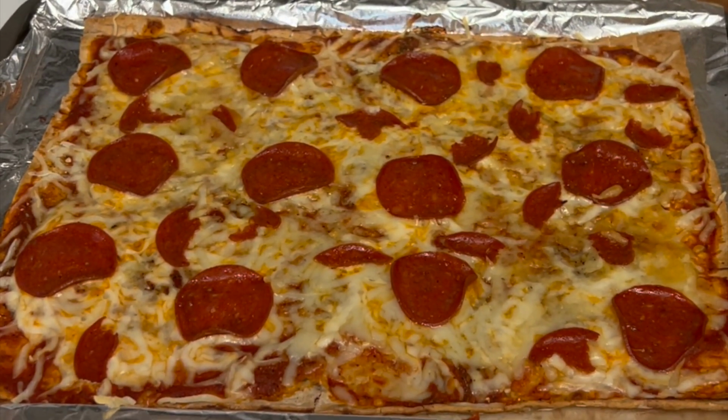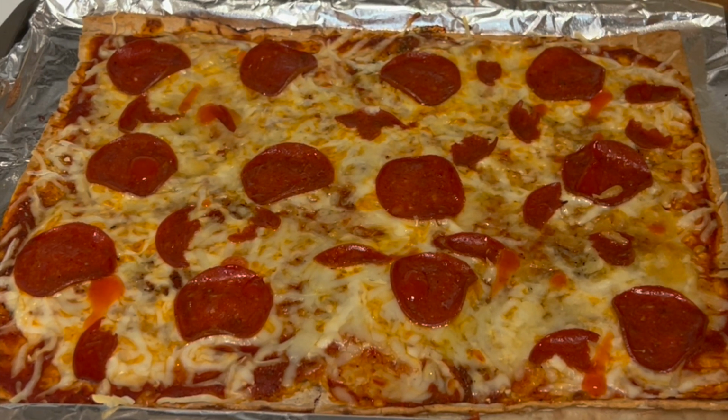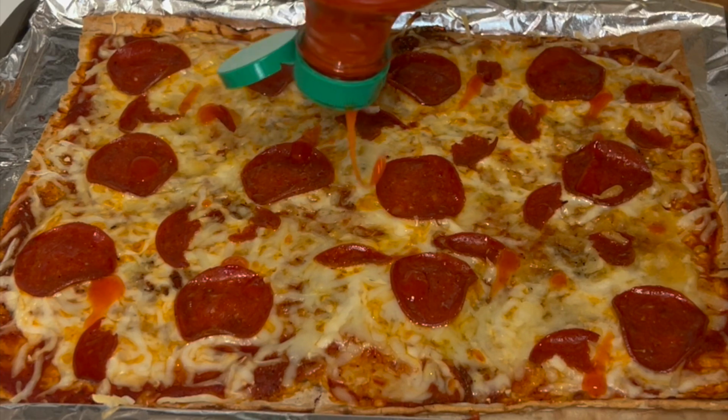Delicious. And then I put on some honey and some sriracha just for my taste, because I like to make it a little bit of like a hot honey type of deal. But that step is optional. It really is, depending on what you like.